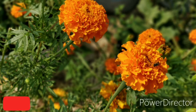This one does not need any different kind of fertilizers. You can just add dried cow dung.